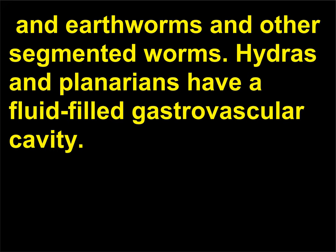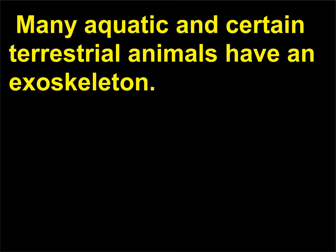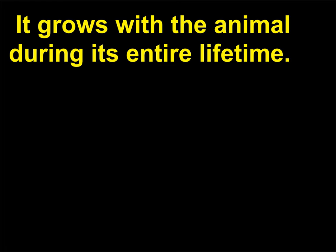Hydras and planarians have a fluid-filled gastrovascular cavity. The body cavity, or coelom, of an earthworm is also fluid-filled. Many aquatic and certain terrestrial animals have an exoskeleton. The exoskeleton is rigid and hard. Mollusks have an exoskeleton made of calcium carbonate. It grows with the animal during its entire lifetime.